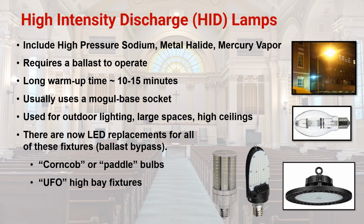These are all ballast bypass bulbs, so you have to rewire your fixture so the black and the white power go directly to the socket for these bulbs. Most often they're found in daylight, 5,000, 6,000 Kelvin. You can find them in warm white online if you look though, 3,000 Kelvin.